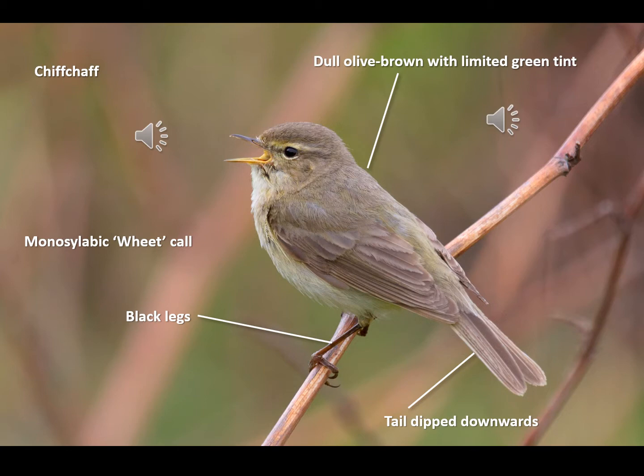Chiffchaffs are the real harbinger of spring when it comes to woodland birds. As soon as they arrive, their chiff-chaff, chiff-chaff, chiff-chaff type song is so distinctive, and of course helps to give the bird its name because it's onomatopoeic. That's just going to be everywhere.